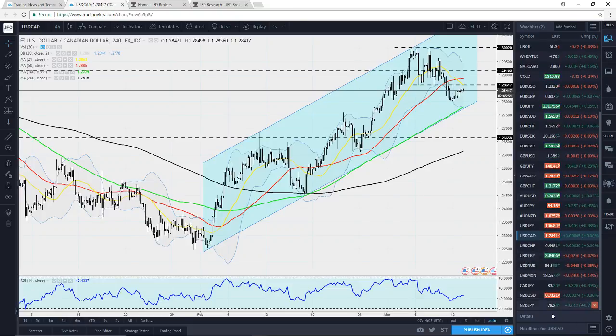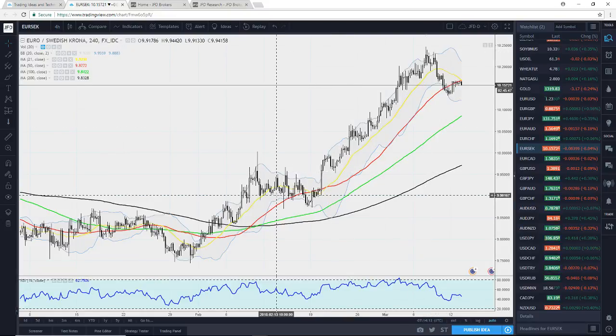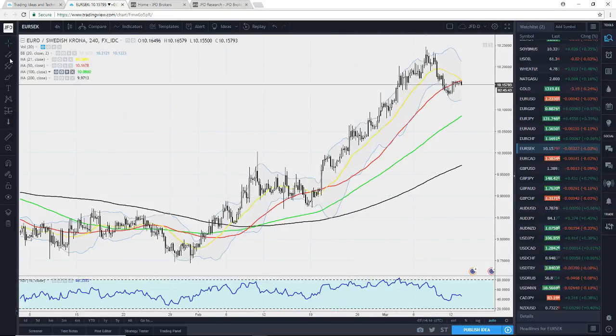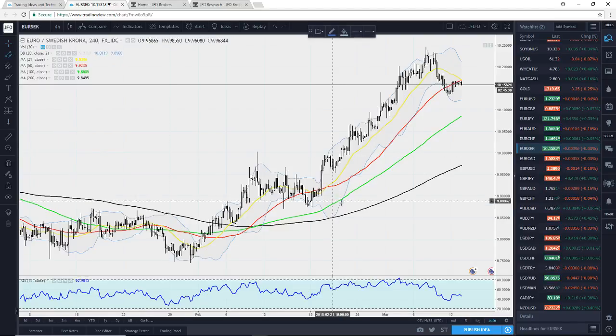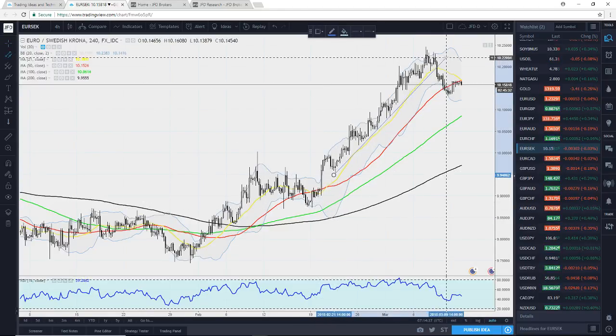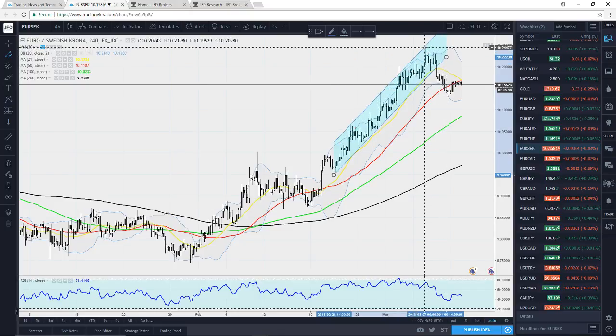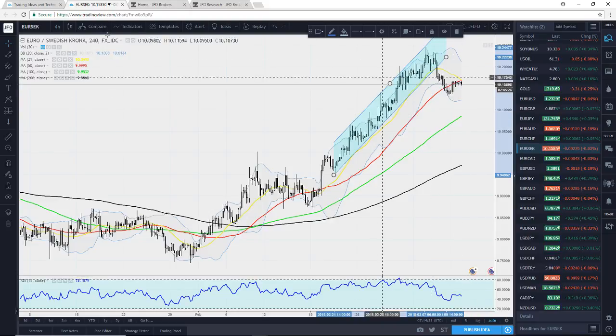And okay, guys, one more pair that I wanted to have a look at. One exotic one that I really wanted to have a look at is this one, the Euro Swedish krona. So this is a 4-hour chart as well. I can show you what I was looking at a few weeks ago, and this was it basically. And we managed to break this nicely here. This was a channel that we were running, so it managed to get a break.